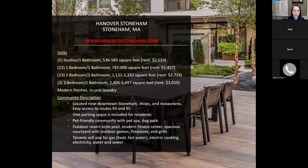There are going to be 5 studio units that are going to rent for $2,133. There are 23 one-bedroom units, which will rent for $2,427. One of those one-bedroom apartments has been built out for persons with disabilities, so it is considered to be mobility accessible. There's going to be 20, I think I have it wrong there. So this should be 10 2-bedroom units instead of another 23 there. So 10 2-bedroom units that are going to rent for $2,718. And one of those 2 bedrooms is mobility accessible and has features for those with hearing impairment. And then there are 2 3-bedroom units that are going to rent for $3,010.